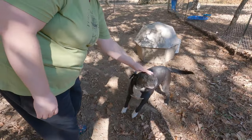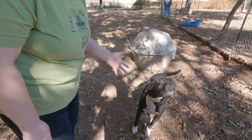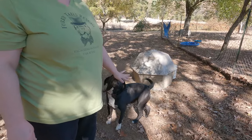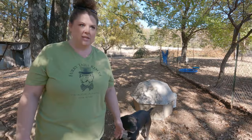This is Harold. This is sweet Harold. He's also awaiting heartworm treatment. And when we say that, it just means we're trying to raise funds to get enough to treat them. I do not like to have dogs on lines permanently, and we don't. I would not do this permanently. But sometimes when they're escape artists and we're only going to have them a month, it's just a necessity to keep them safe.